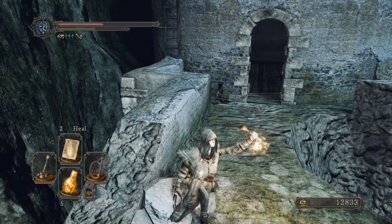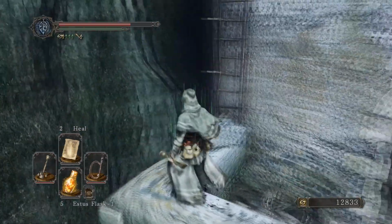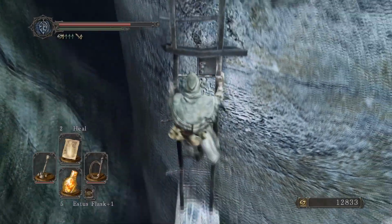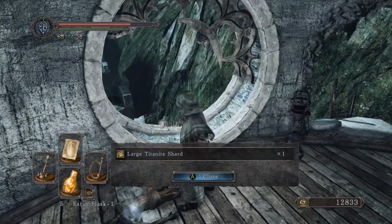Aha! Heal. Wow, maybe I should do medium heal. It only gives me 2, but it's got to be better than that. Oh, I hate doing stuff like that, walking along little edges. It takes so little of a bump to mess it up.